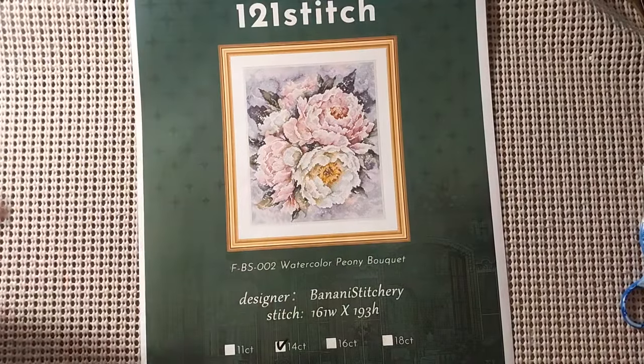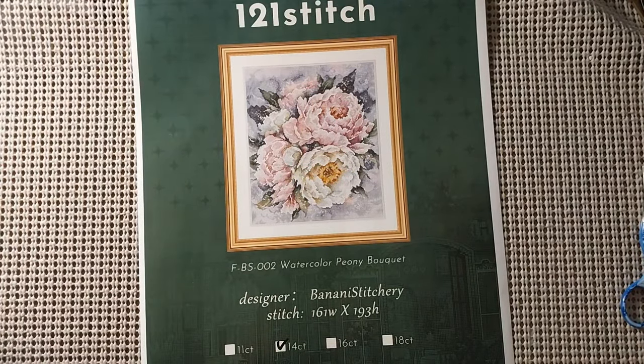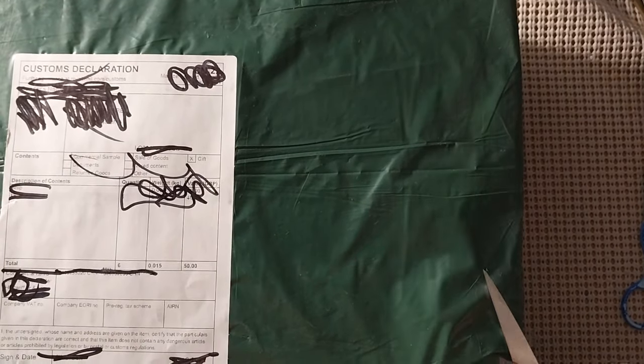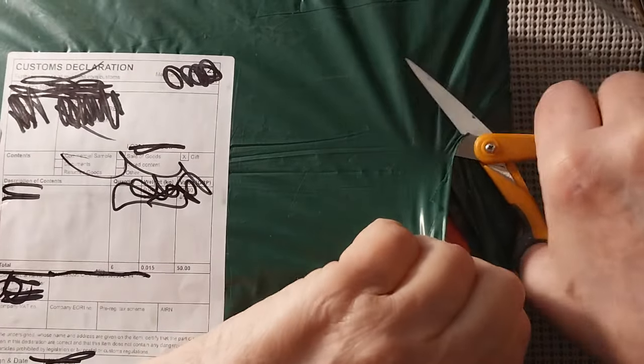Well, as you can see, I'm going to start this Watercolor Peony bouquet that I got from 121 Stitch today. And before I start, I am going to open a box that I got from my friend Jill in the UK. She sent me a gift, so let's get this box open and see what we have.